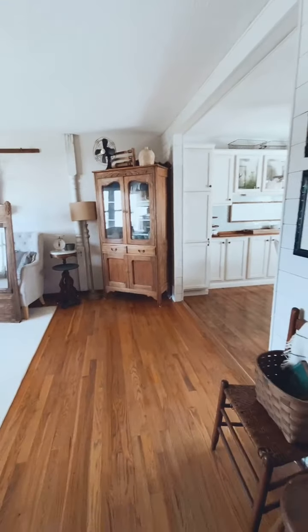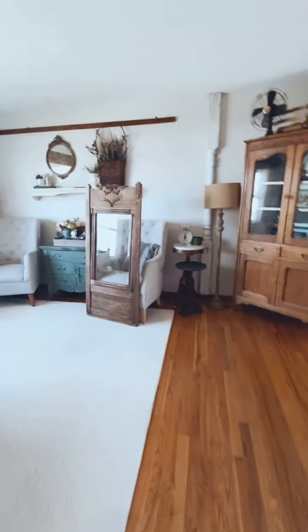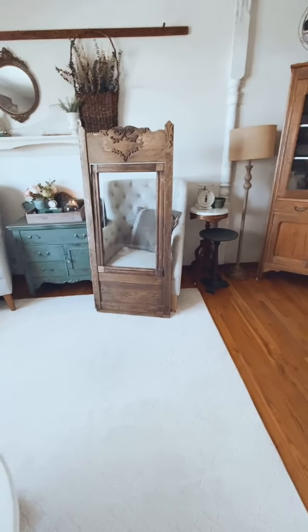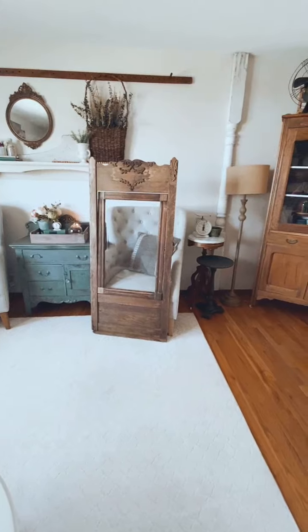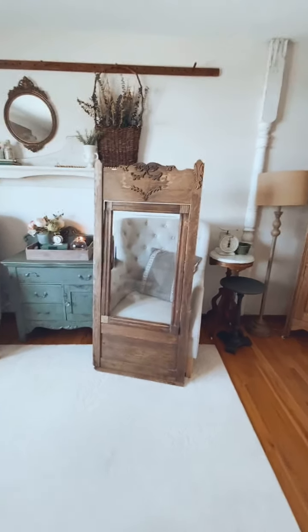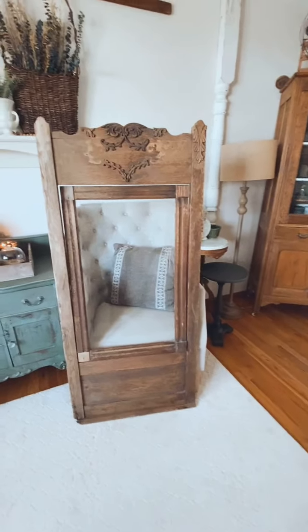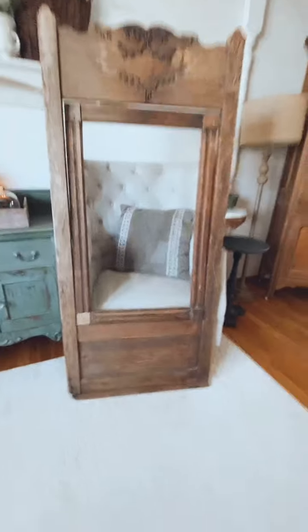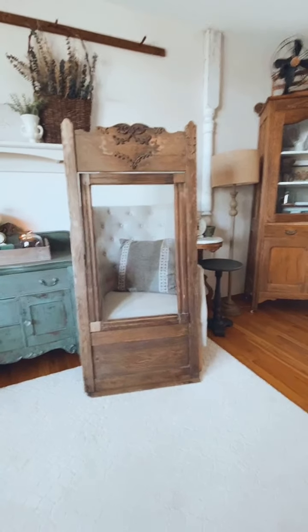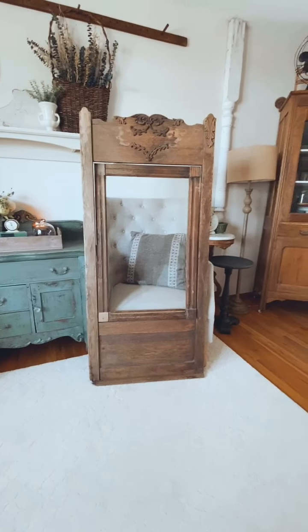Okay. I'm so excited about this thing. So here it is. Okay, why is it like on wide? You guys tell me, how do I change that? It looks like it's on wide. I don't know how to change it. Does anybody know? I'm trying to touch the screen. Okay.